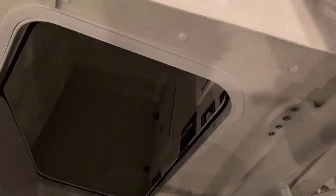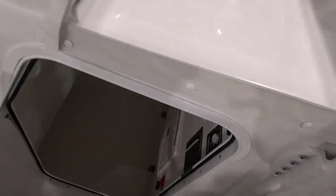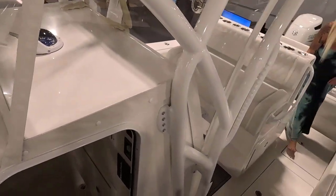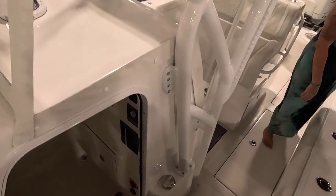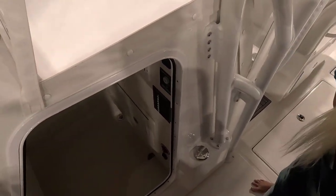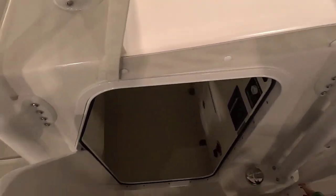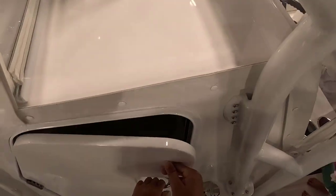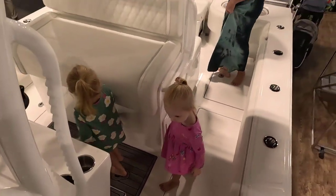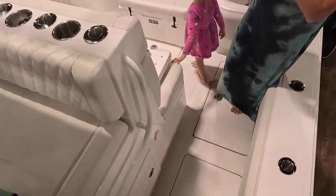We'll get ours with the head put in so the girls can go to the bathroom. Yeah, right in here. I mean, look, this is a nice, big, spacious step down into potty. Yeah, that's great. And then storage down there, too. We don't necessarily need that, but the extra storage is good, too. And our Yeti will fit right here. These are rod storage boxes, big, long rod storage boxes.